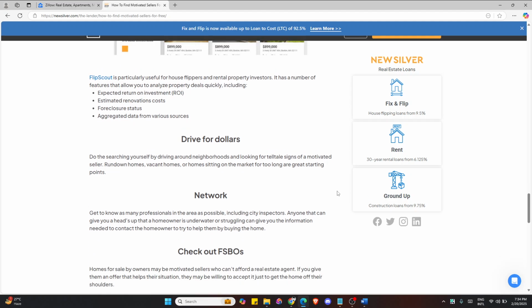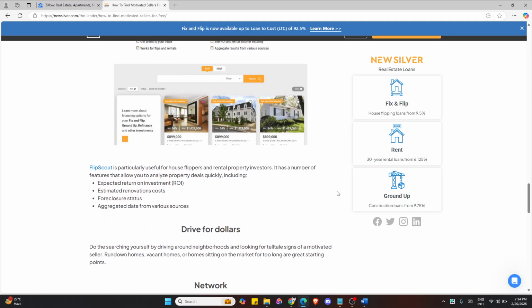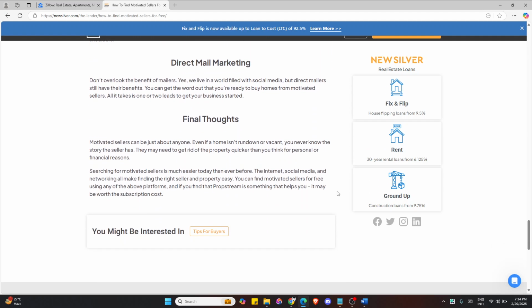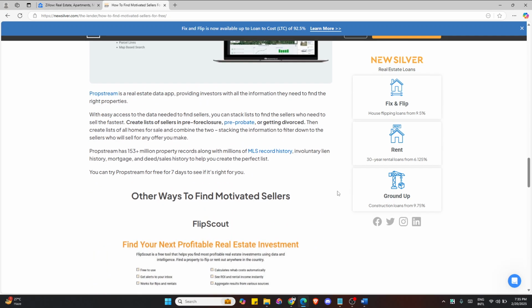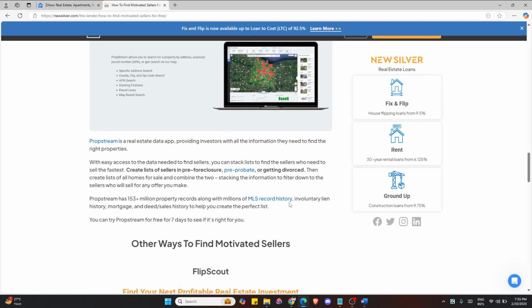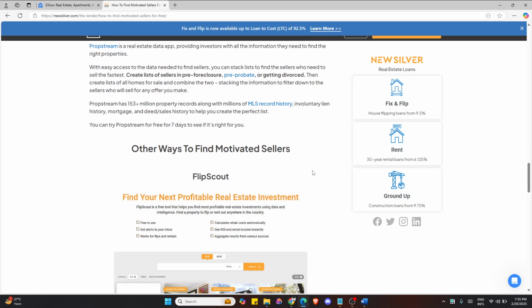Now, next, check the properties that have undergone price reductions. A motivated seller may lower their price multiple times in an effort to make the sale happen faster. So, on the property page, you can view the price history, and if a home has had frequent price drops, it's a good indicator that the seller is desperate to sell, making them a motivated seller.